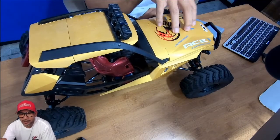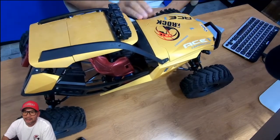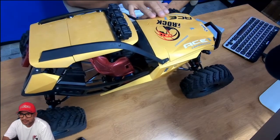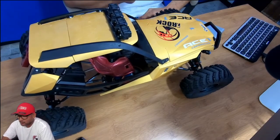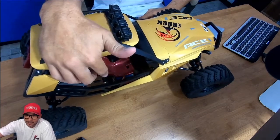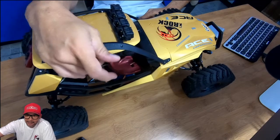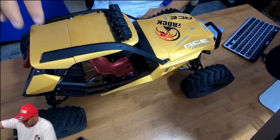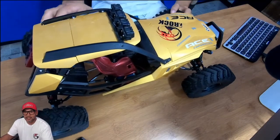And I went to paint this. I think I put too much paint on it. You should only put a thin coat of paint, but I overdid it. Painted the chairs, the seats, metallic red. It goes up and down. So yeah, it's a cool RC.